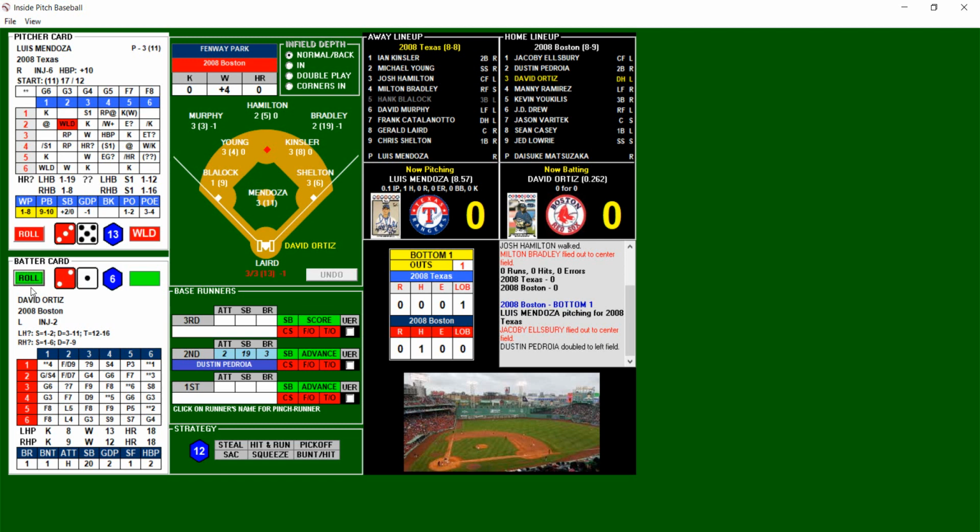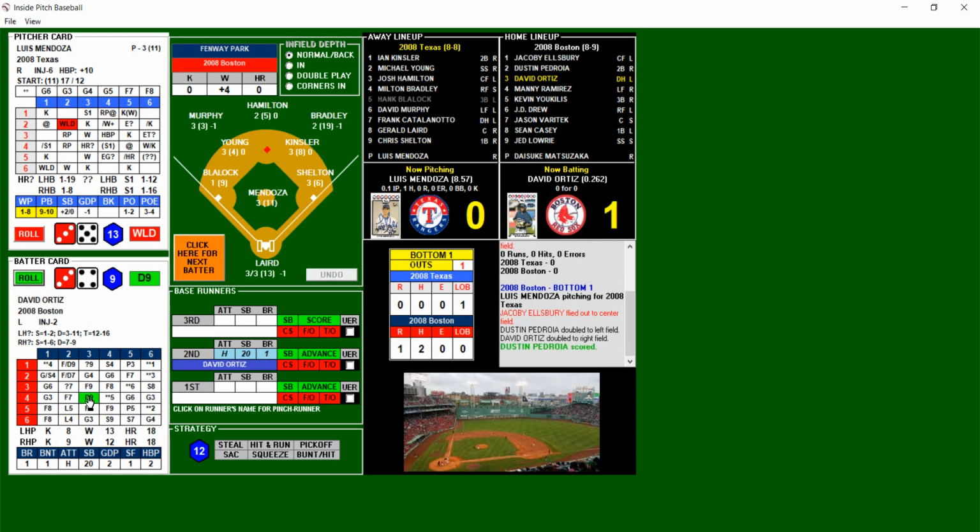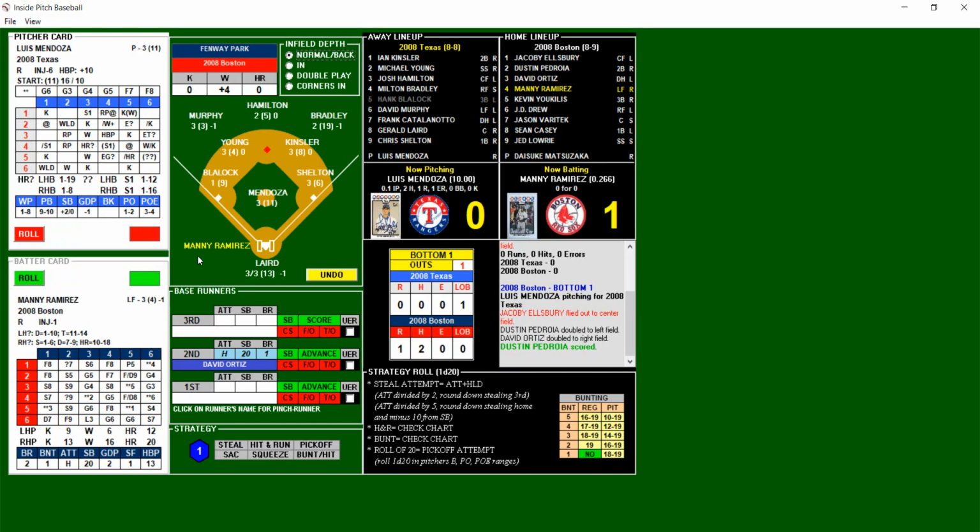Nothing happens there. So now we'll roll for Big Papi, and that's going to be a 3-4, column 3, row 4. That's going to be a double to Bradley out there in right field. And it's a double RBI, so David Ortiz will bring in a run, and the Red Sox take a 1-0 lead here in the bottom of the first.